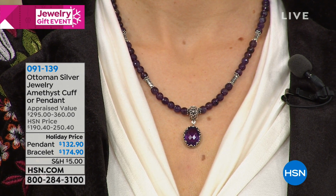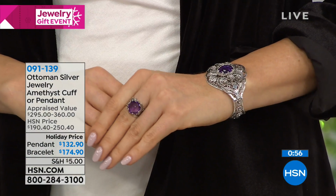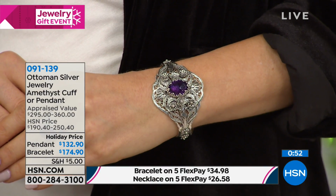Can I just say, for $132.90, isn't that amazing? Yes, absolutely. You're getting over 120 carats of genuine amethyst. You're getting the necklace and the pendant both. Both pieces of jewelry here. This is knocking my socks off. I mean, this is absolutely gorgeous. Yes, beautiful.